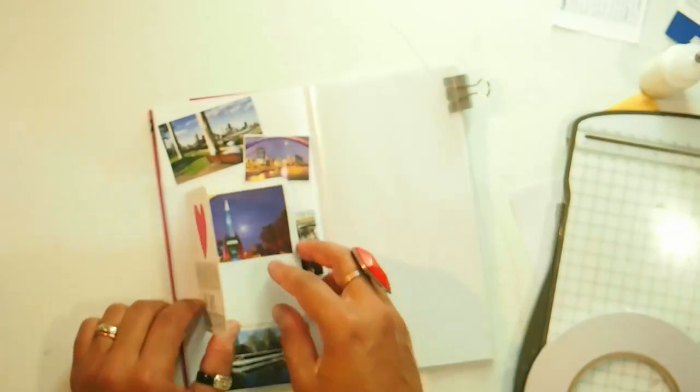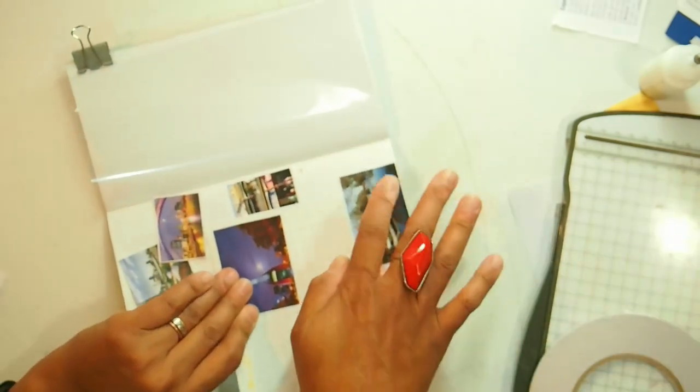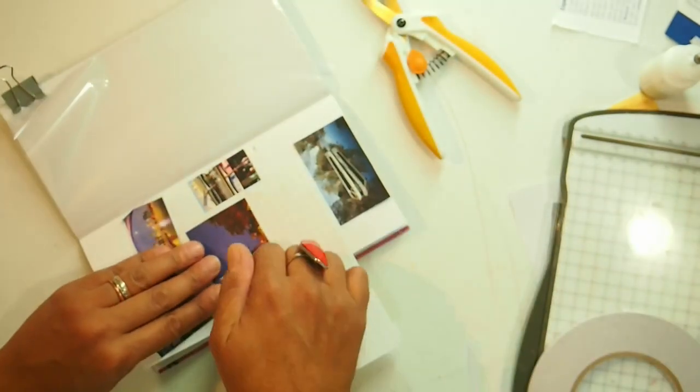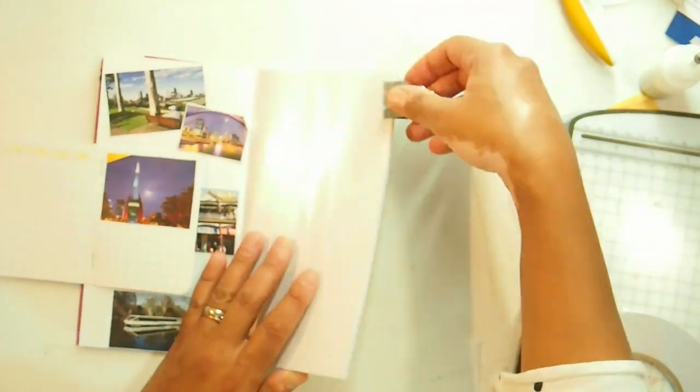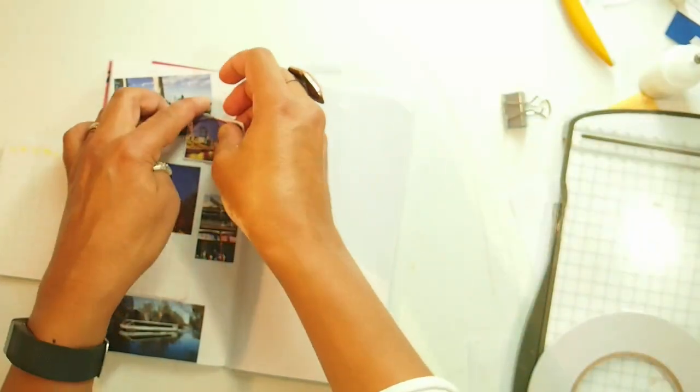So I make sure that all the pictures are down first, and then I grab my long arm stapler and I'm just stapling it in on the side there so that I'm able to flip and use all 4 sides of the journaling card.